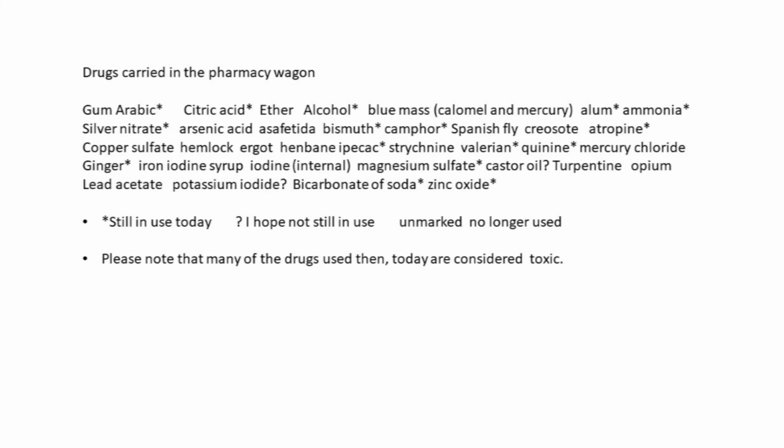Now, these are the drugs carried in the pharmacy wagon. The ones with asterisks are still in use today in some way or another. I don't know if silver nitrate still treats babies when they're born with their eyes or not. I don't know if that's still in use, but I know it's used for other things.